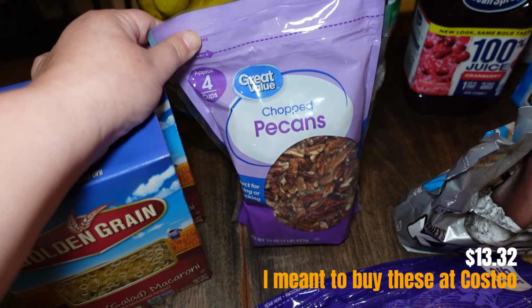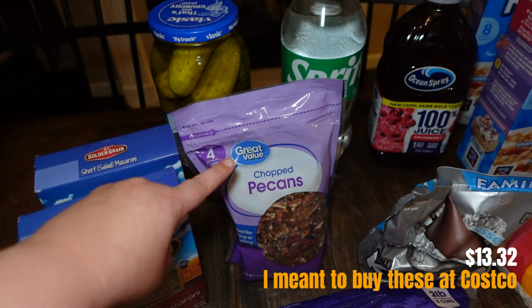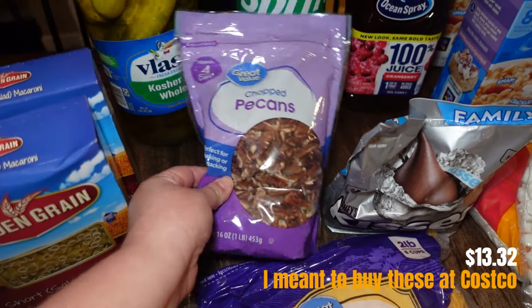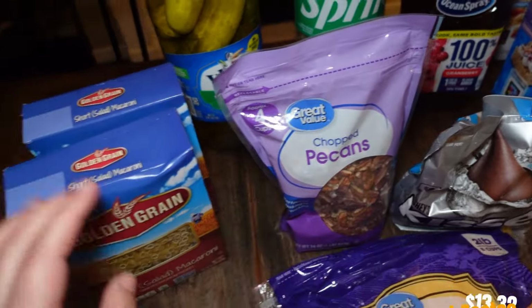Chopped pecans. Now, I do have pecans in my pantry, but I don't think I have enough, so I did want to just make sure. So I just picked up a bag from Walmart.